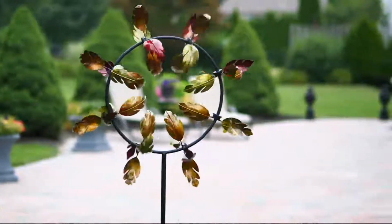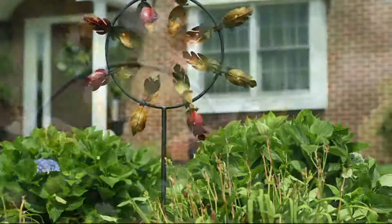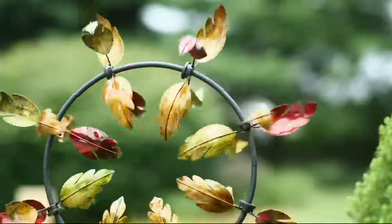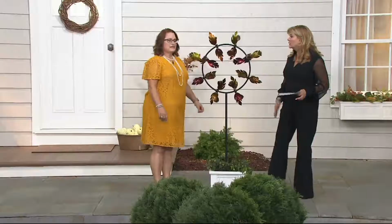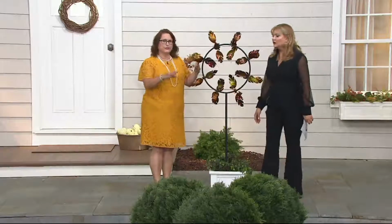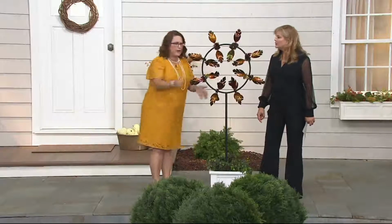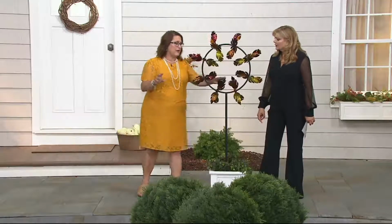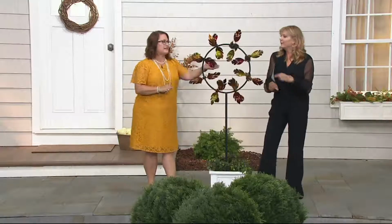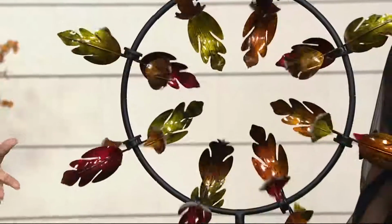This is something you can move around. I mean, you have it, Nancy, in a pot here. You can put it in a big pot. I've moved mine to different spots in my yard depending on the time of the year and what's coming up. Exactly. You certainly can just move it around, and if you're not happy with how it's looking in one place in your garden, just pull it out of the ground and move it to another spot. And when you're putting it in the ground, make sure you step down on the top of the H, and that's going to make sure it's secure in the ground. Exactly. And you are just going to be so delighted when you see this spinning around.